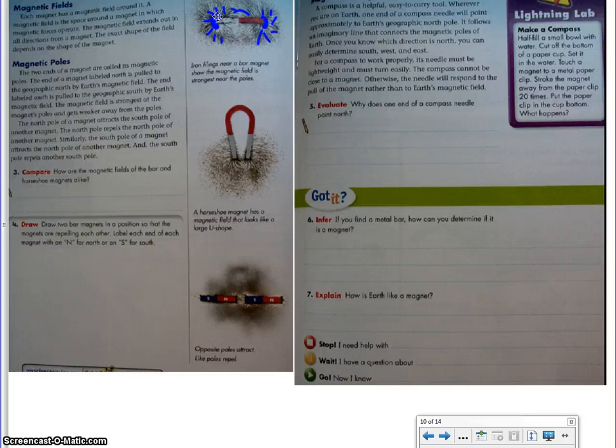Similarly, the south pole of a magnet attracts the north pole of another magnet, and the south pole repels another south pole. Okay, and so if we look at our images, our second one says a horseshoe magnet has a magnetic field that looks like a large U shape, so it gives you a different type of magnetic field. And then if we look at the last image, opposite poles attract, like poles repel. And so if we see the north and the south poles that are together, they're trying to touch each other, trying to come together. Okay.